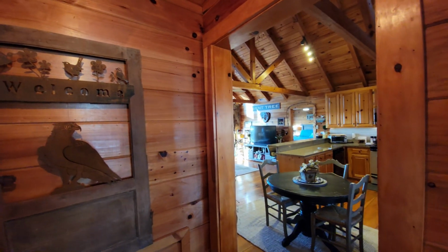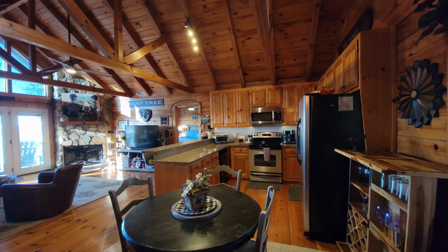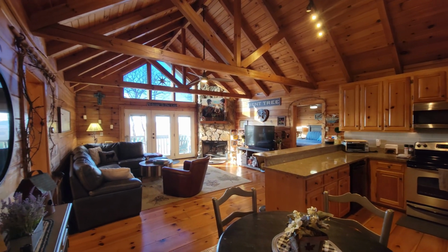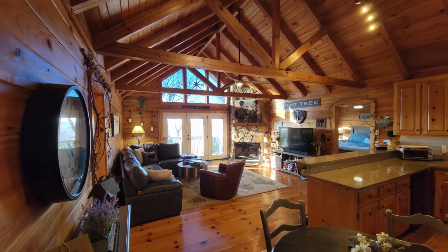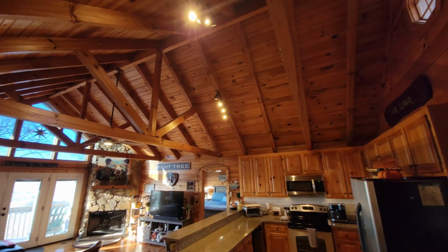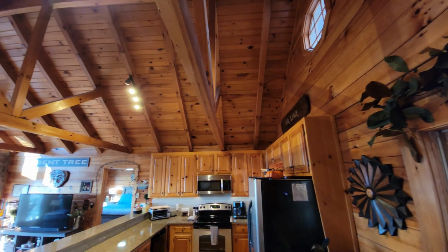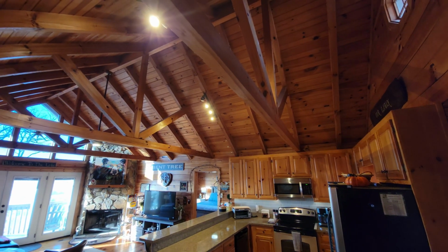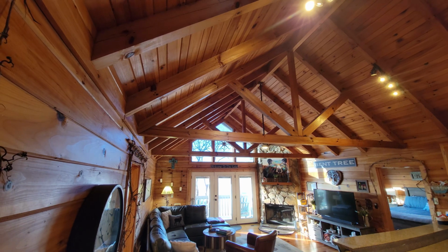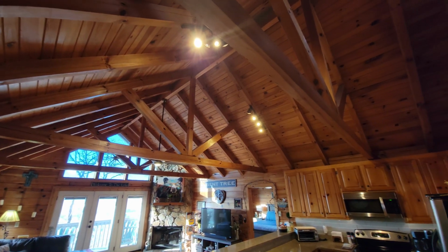Now let's take a look at the property and see what you walk into indoors. Just how beautiful it is. So if you like log style cabins and natural wood everywhere, this is what that is. Absolutely beautiful. There's nothing really hindering your sight line of the roof line, right? There's no attic space up there on that side. It's just beautiful wood, lots of space, makes the space feel a lot bigger.